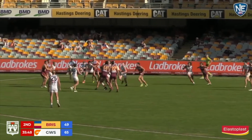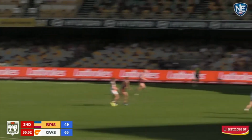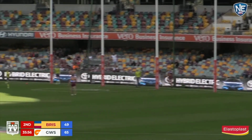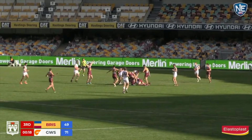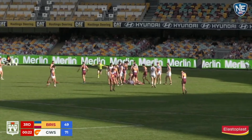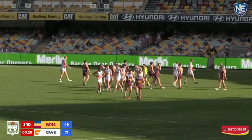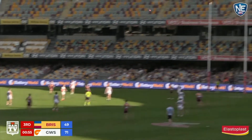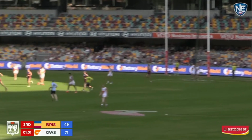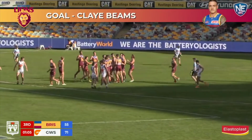Just got to do the little things well. Smith from the back, Perryman around the corner. That'll go just about all the way. It won't just. It did. And a scrimmage forms. And holding the ball is the call. So Brisbane will get a shot at goal. First one of the third quarter. So Beams, off a couple of steps, makes no mistake. That's 2 for him. And the Lions, they put it back to 16 points.